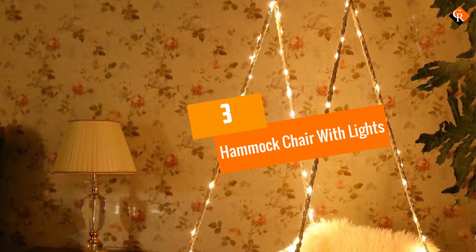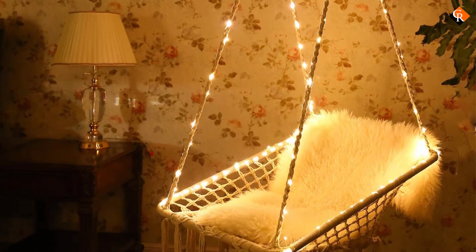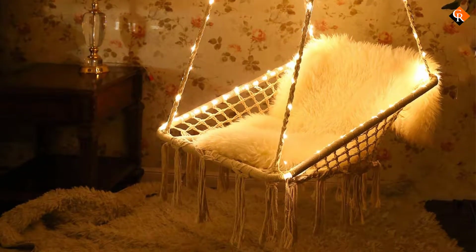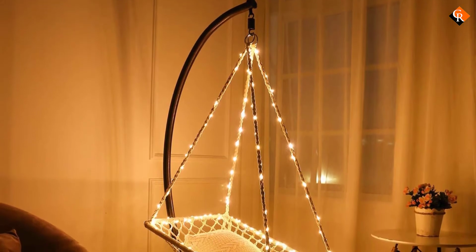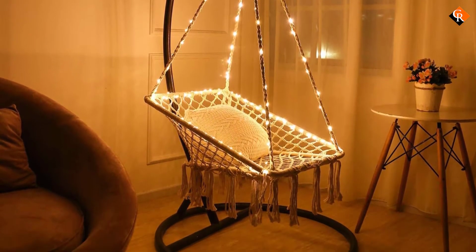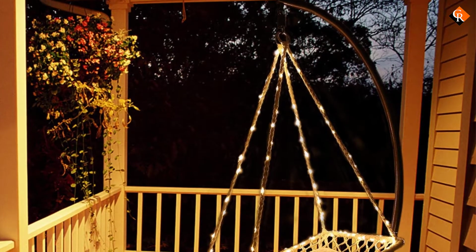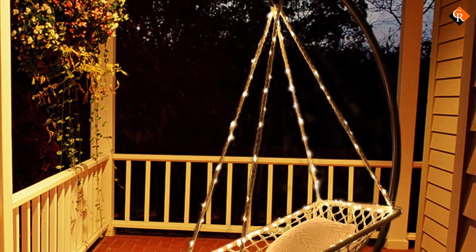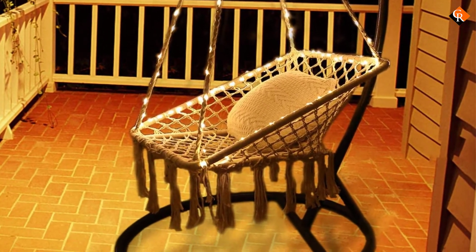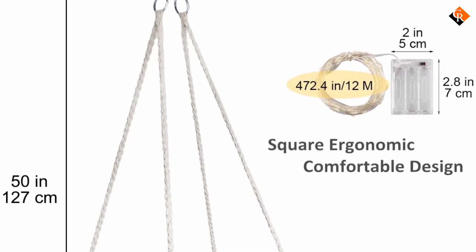At number 3, we have the Hammock Chair with lights. If you live in a household with multiple people and pets, you can rest in a similar place without interfering with each other's space. The Kaidan Hammock Chair has a large seating area measuring 25.7 by 21.6 by 50 inches, to accommodate a whole family. This is great for kids who love playing or relaxing with their pets and at the same time have freedom of movement. It comes with a solid cotton rope which supports different individuals without breaking.